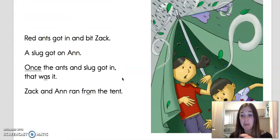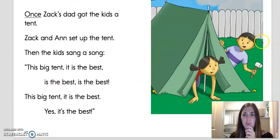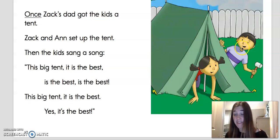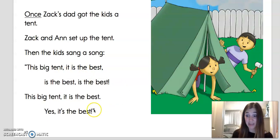Oh, that was funny. Okay, let's go back. A few questions before we end. So, when they first set up their tent, how did they feel? Excited. I think they're super excited. They have smiling faces on. Anne looks like she's saying to Zach, "Hey, come on in. This is great." And remember, they were singing about the tent, so I can tell that they're really excited.